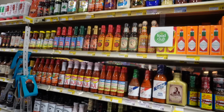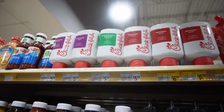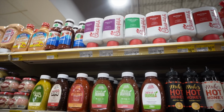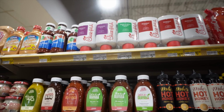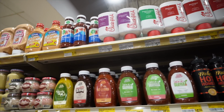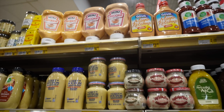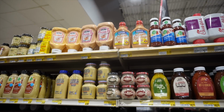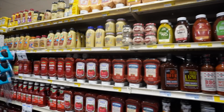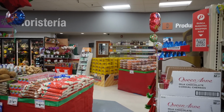They also have the Chick-fil-A sauces here. I'm tempted to buy the sweet and spicy sriracha. It's that green one in the middle because I love sweet and spicy. And they also have Mayaracha, which I'm also tempted to buy, but I'm leaving it alone because I don't need all that extra calories. I'm already trying to get like abs by next year, so that's gonna be, you know, something.